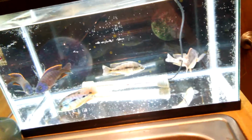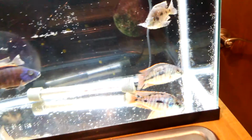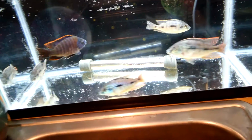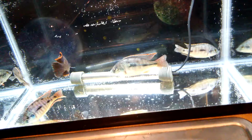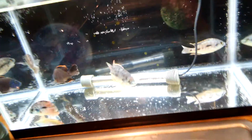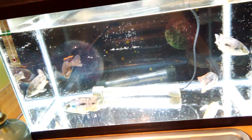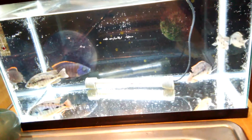If anybody knows whether or not that's a Red Empress and these are all female Red Empress, which is what it looks like, let me know. I'd be happy to know if that's what's going on, because if I want to put all these guys in my all male tank, I just don't know if that'll work. Maybe it will. Maybe it'll be fine.